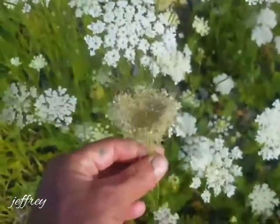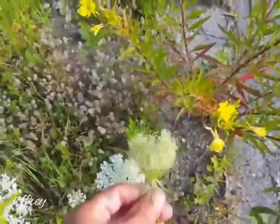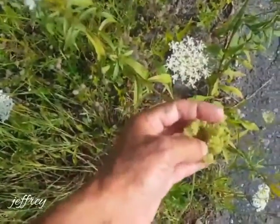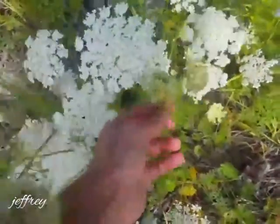This one's starting to go to seed. Not quite. When they're like this, it becomes more turpentine-y. When they're like this, you can make a soothing tea, but when they get like this, they're very turpentine-y. Let's see if we can find one with a bug. Yeah, here's the wreath, the bird's nest, the cup.